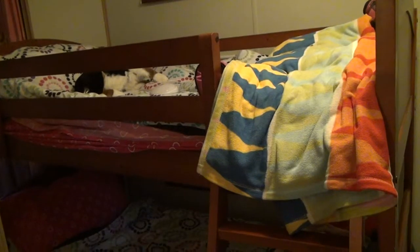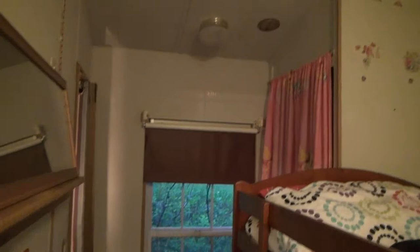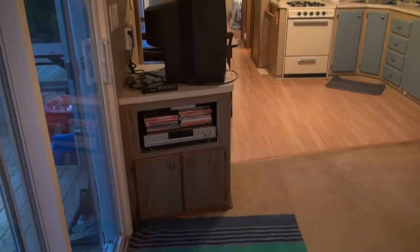It's a 1994 Woodland Park trailer, 12 foot wide, 40 foot long. It's got plenty of room. So two brand new bunk beds in the one guest suite with storage in the back. That leads out to the main family room where you have basically your entertainment center.